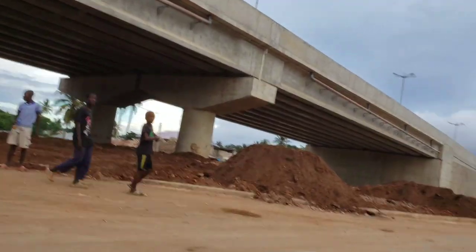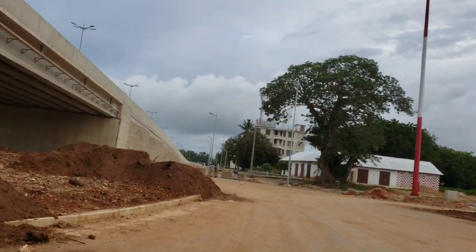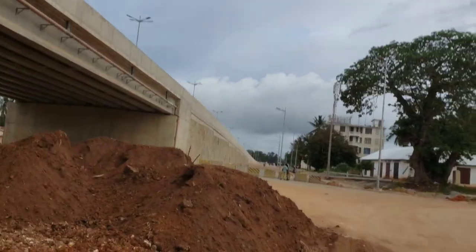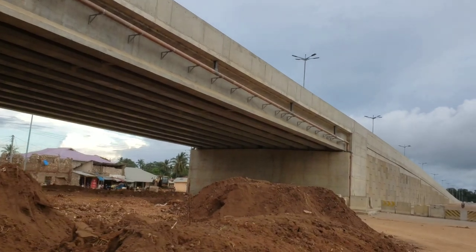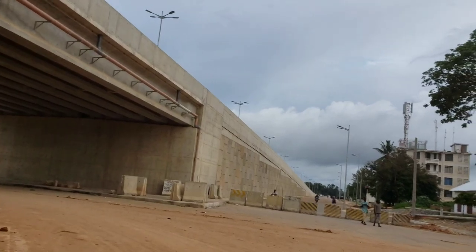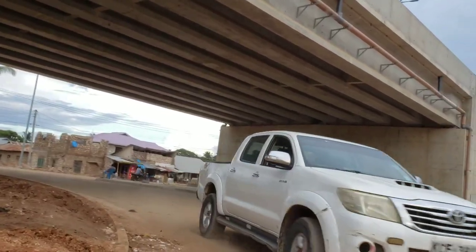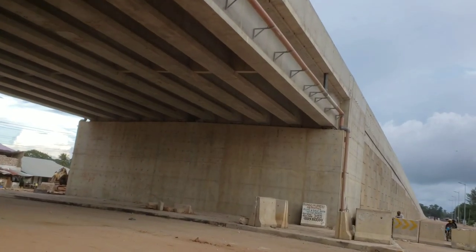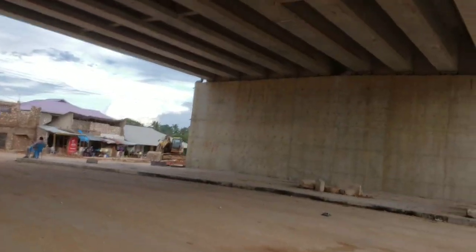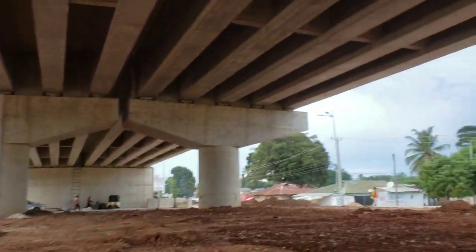So let me use the other side. So I think the county government or the national government should plant like flowers under this place. You can see they have already placed some soil. You're getting it. Just see how massive this construction is. It is said that because of this construction, this place will change. Just see how massive it is.